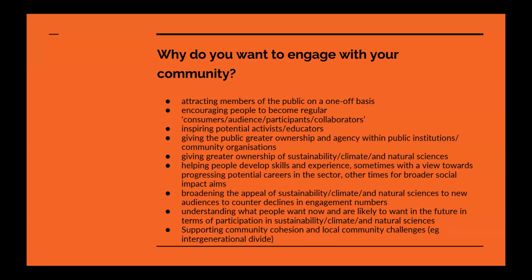Is it about bringing different, so when we talk about community, community's such a huge term. There's communities of geography, there's communities of identity, and there's communities of interest. So who is it that we want to work with? And actually, can it be about bringing those different community groups together who might not normally work together, and actually work together on local community challenges?